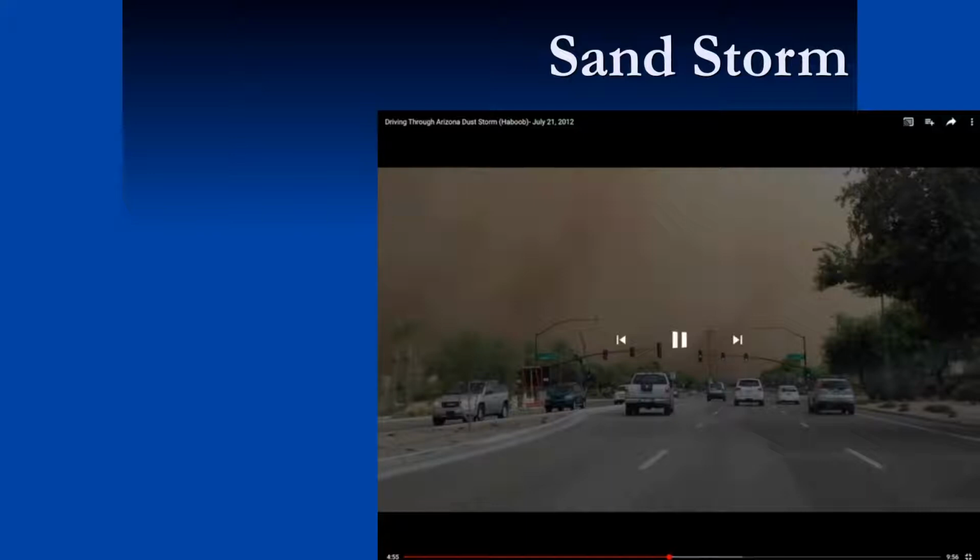But what you're going to see here, it's almost like driving in fog. So just what we talked about driving in fog, put your headlights on, stay off to the right, pull over if you can't see, increase your following distance. So everything that we talked about with fog would apply for driving in a sandstorm. So let's take a look at driving in a sandstorm.